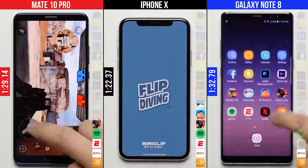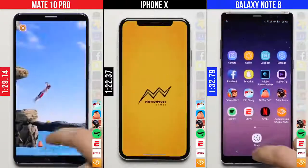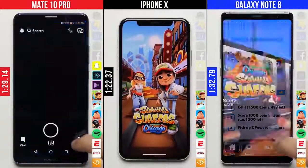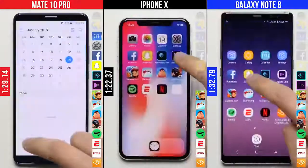So the timing couldn't have been better for the Android phones, with the iPhone failing to keep Flip Diving open, setting up the Mate 10 Pro for a comeback, where yes, it's able to keep Flip Diving and Subway Surfers open, allowing it to take the lead here in the speed test. The iPhone X also fails at keeping Subway Surfers open, which allows the Note 8 to pass it as well.